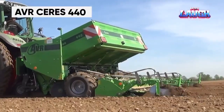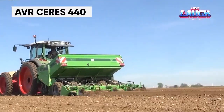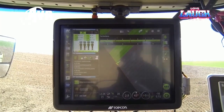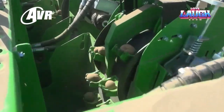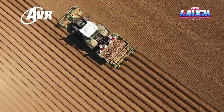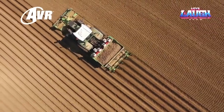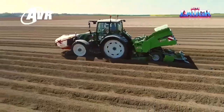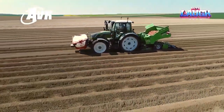Next up is the AVR Series 440, a versatile potato planter renowned for its efficiency and reliability. With a planting capacity of 4 rows, it offers exceptional precision and accuracy, even in challenging field conditions. Its user-friendly interface and adjustable settings make it a favorite among farmers seeking maximum productivity with minimal effort.